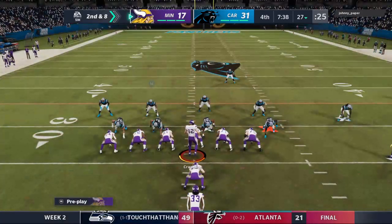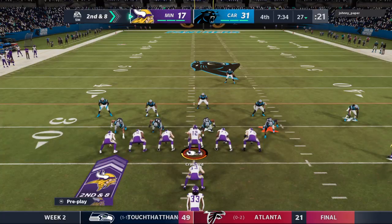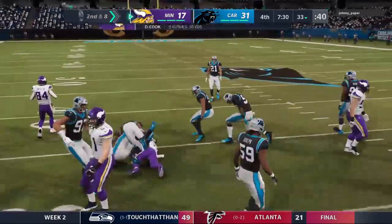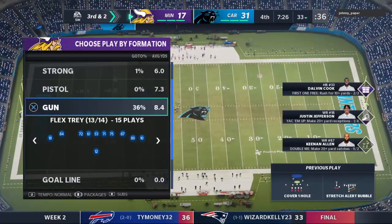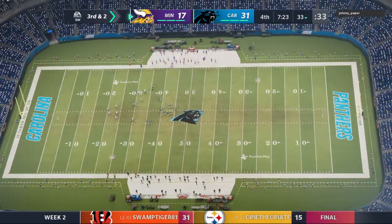The last run got a couple. Here's 2nd and 8. Again, it's Cook. This will go for 5 up to the 33. Cook, the ball carrier, decided to hand it off that time on the run-pass option. Appeared to be an easy decision. Just gave it inside. Nice steady gain.